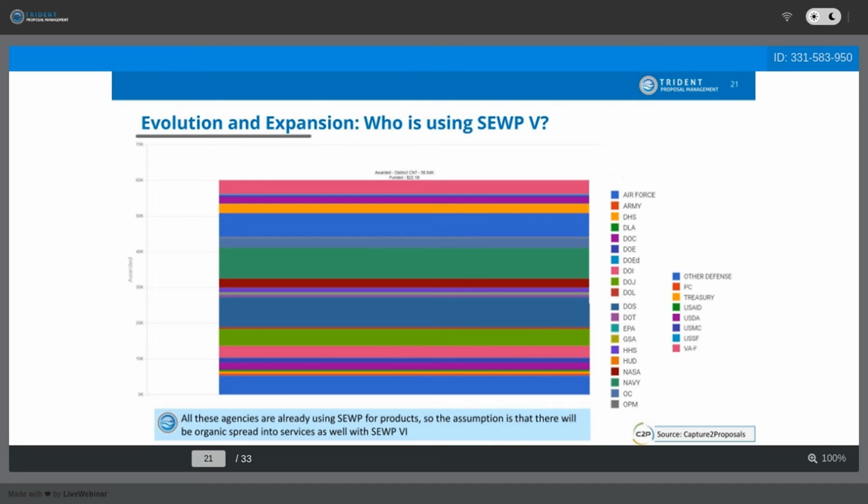NASA, it's their contract, but they're kind of the PMO, they are the PMO, and they're there largely in an administrative function. It's the DOD, it's the DOI, it's the DOJ, all these other departments are making really good use of SEWP, and we would expect that they'd continue to do so.